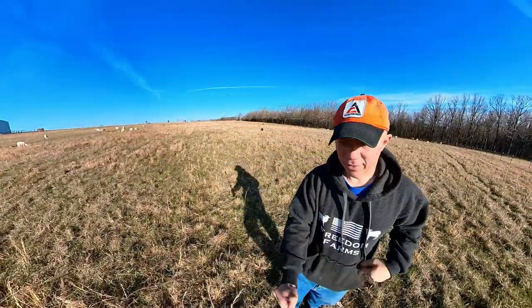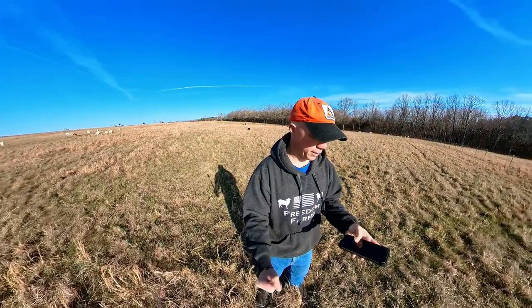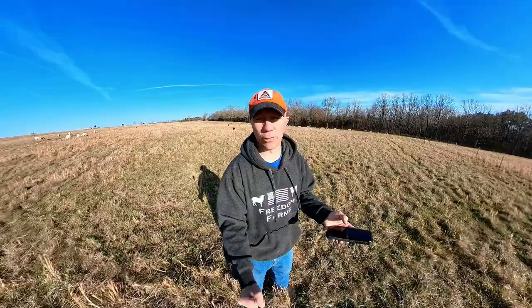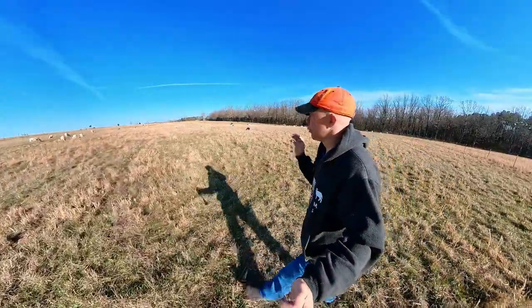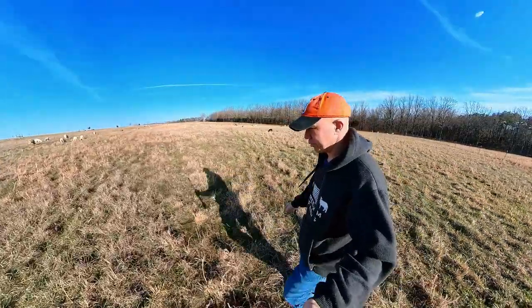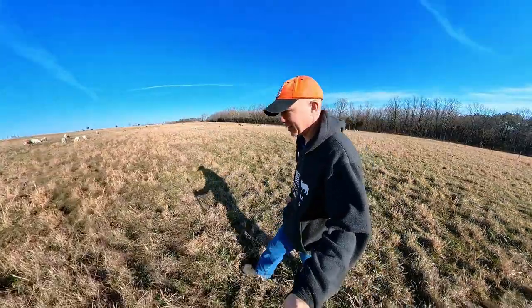So that's another reason that we kind of went that way instead of using that temporary netting fence. Like I said, there's nothing wrong with that netting fence. It's just not what we wanted to do. But overall, that is pretty well a general tour of what our rotational grazing program is and what all it entails and how much it kind of costs to get you there.